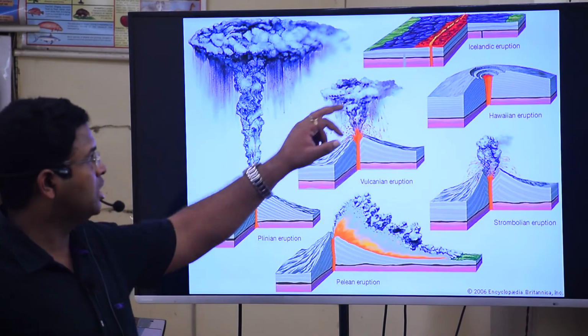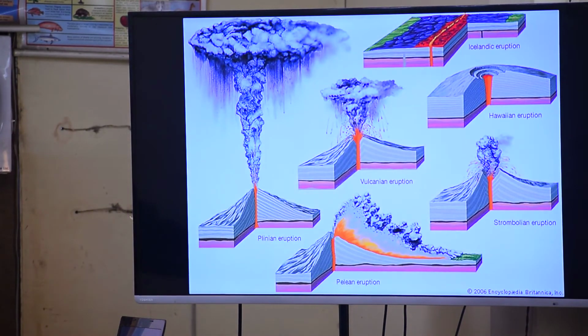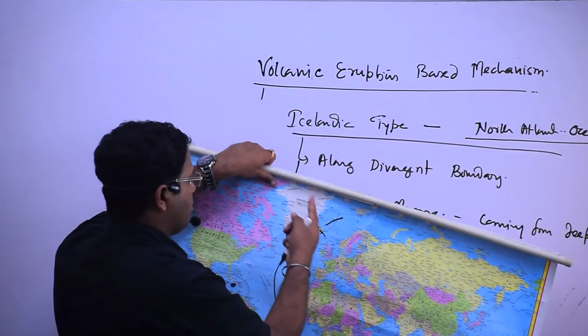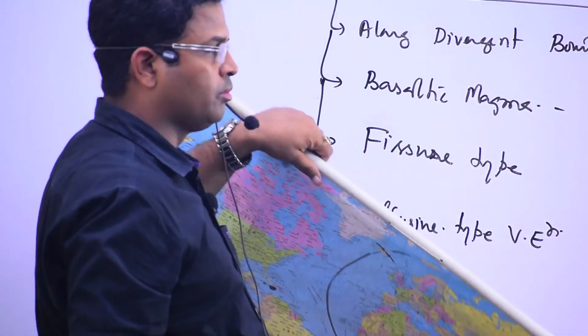Okay, so which volcanic eruption have we seen? What will we see first? Which boundary is it, divergent or convergent? Yes, it is divergent. And where is Iceland? Yes, north. And it has been formed by regular eruptions, a volcanic island. It is on a north divergent boundary.